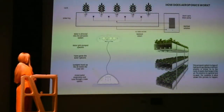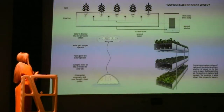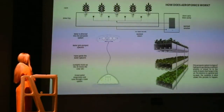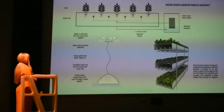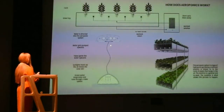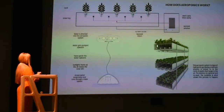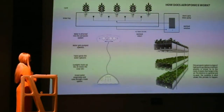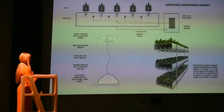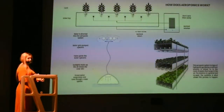So here I have a little diagram representing the water system and how it would work. The water evaporates and runs through a tube system. Then the sunlight heats up the air inside and it goes all the way up this tube, and then the water gets pumped onwards. This is a small representation of what it would look like floor to floor. You just have different spraying systems inside this machine, and that's the way these plants get their feeding.